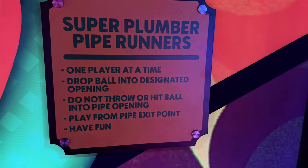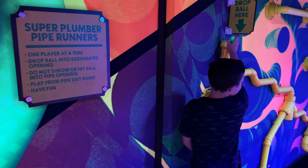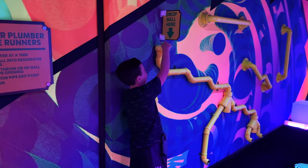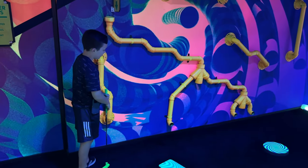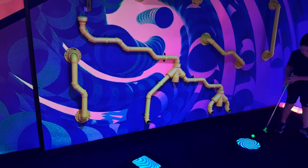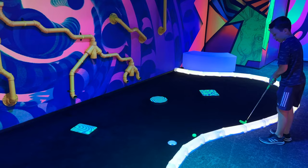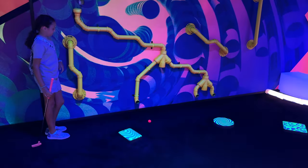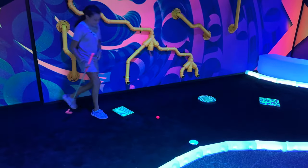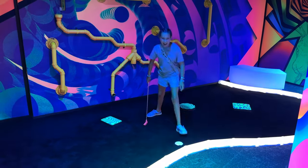Drop ball into designated opening. Do not throw or hit ball into pipe opening. So you're gonna just drop it into there and we'll see where it lands. There goes Micah's. This is just about chance as to where the ball happens to flow down the pipe. Oh, nice job, Micah. See where it goes down. Oh, nice, Hannah. That's the one you wanted to come out of. And she gets a 2.